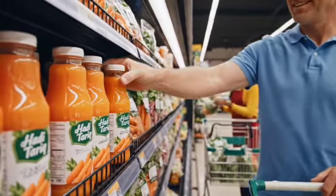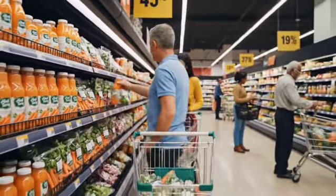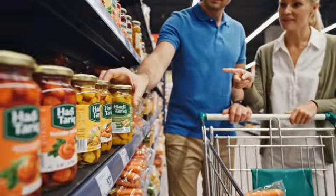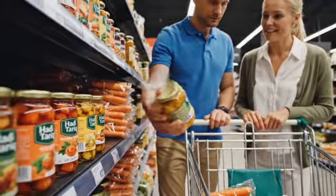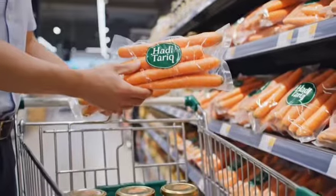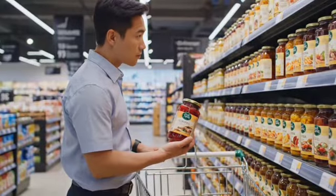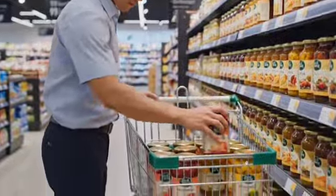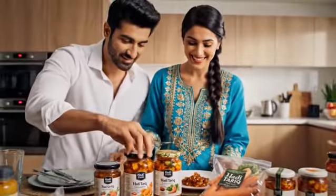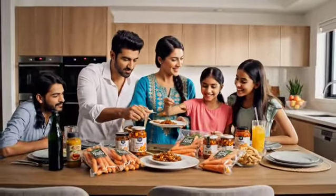Shoppers select the fresh Hadi Tariq products from the shelves, confident in quality and freshness. Shoppers explore the fresh Hadi Tariq selection, carefully choosing their favorite carrot packs, marabba, and achar jars. With each selection, shoppers ensure they pick only the freshest, high-quality Hadi Tariq products for their families. At home, Hadi Tariq products bring joy and freshness to every meal, keeping families happy and healthy.